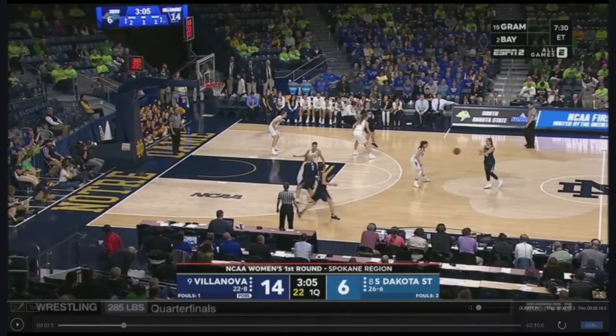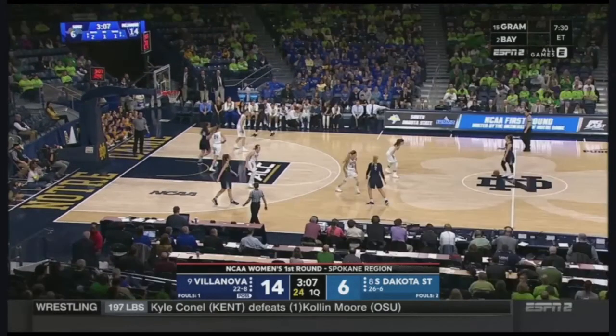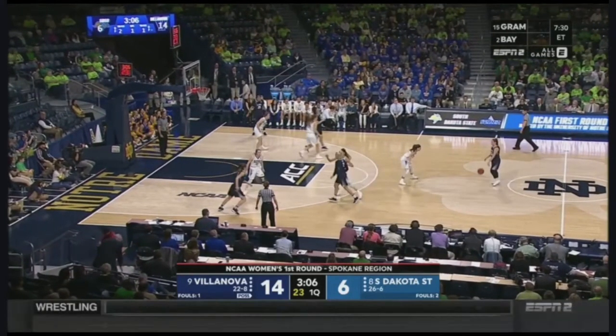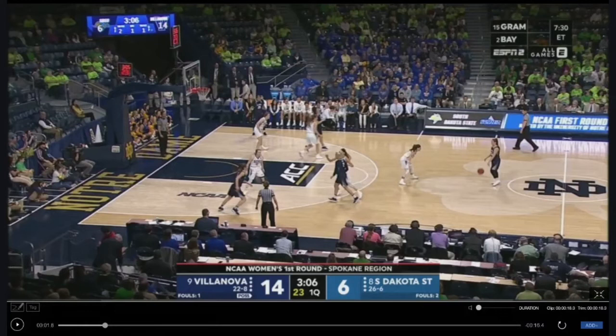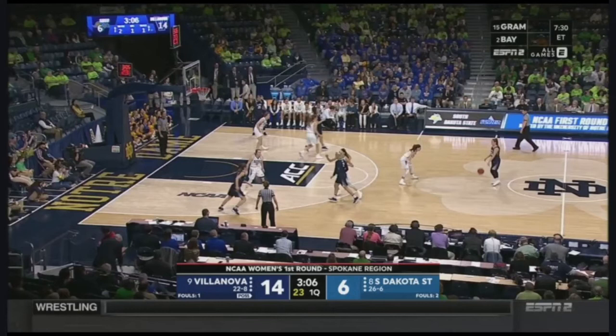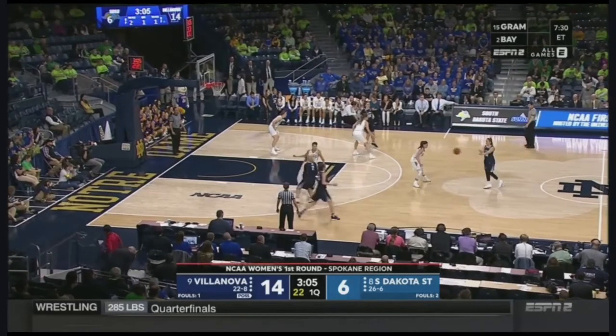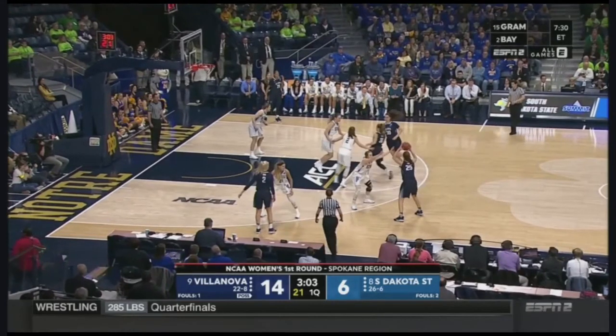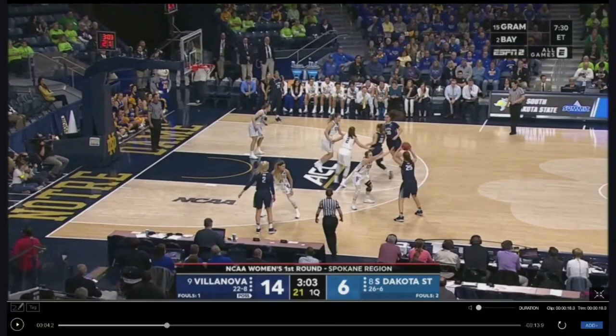All right, let me back that up some. So you see this person is clearing out of the paint. With five out, you take the defender out of the paint. So if you're playing a team with a shot-blocking center or something like that, you want to get them away from the paint. So that's what's happening right now. It starts with a down screen. And then this is what we call a brush screen right here, right?